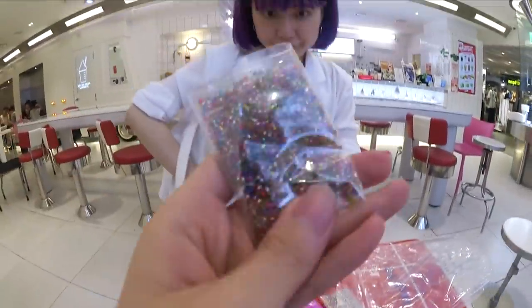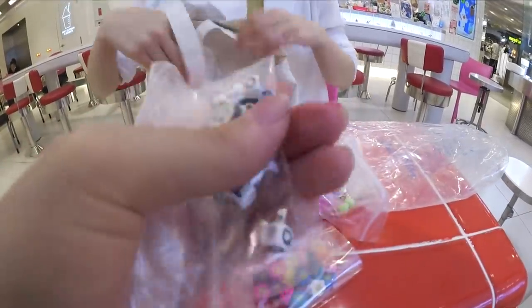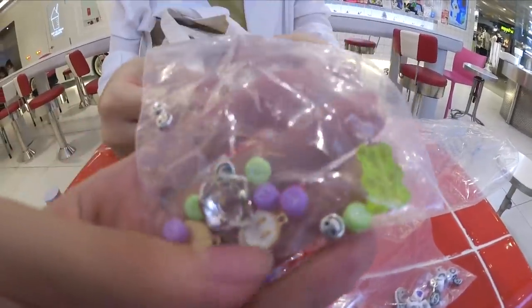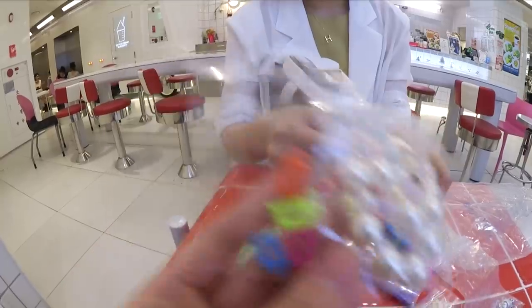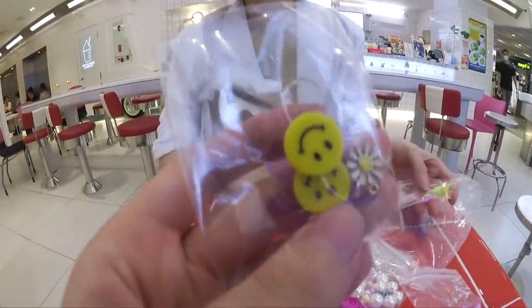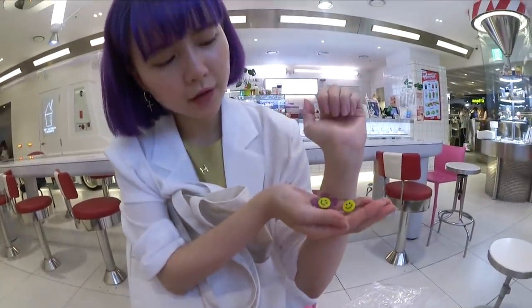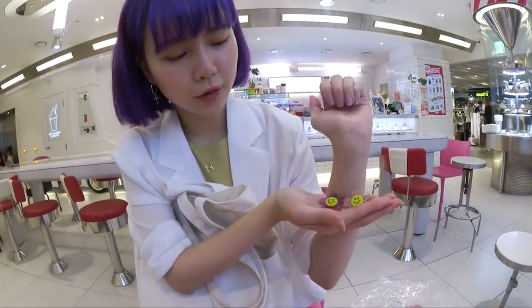Oh, I got this one. Look at that. These are mine. It has our name and our cutie here. These are Q1, like these little pearl things and a name. And another aster. Look at that. Imagine it right here. Oh my god, it's so pretty.